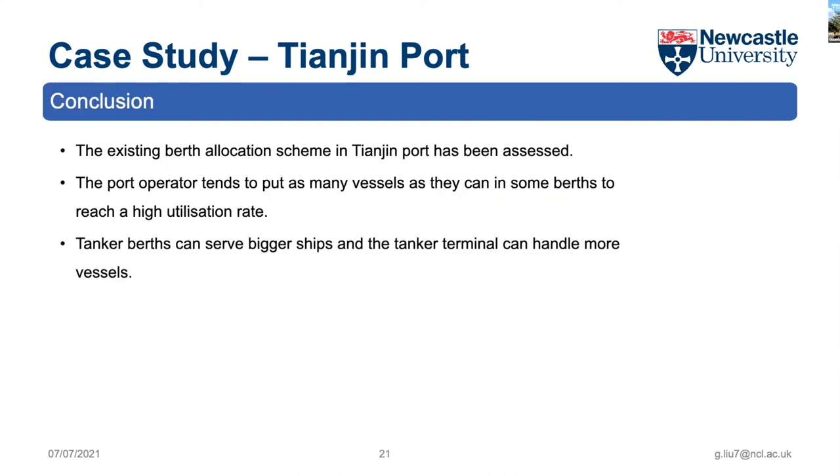In this case study, I assessed the existing berth allocation scheme in Tianjin Port by analyzing the pilot station data set. The result also indicates that in practice, the port operator tends to put as many vessels as they can in some berths to reach a high utilization rate. The consequence of the operation scheme is to increase the number of vessel movements and, in return, higher emissions and the probabilities of accident in port. Since there are alternative berths available to handle the vessels, the port can consider increasing the usage of them.